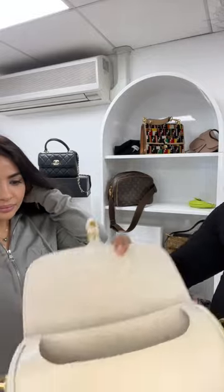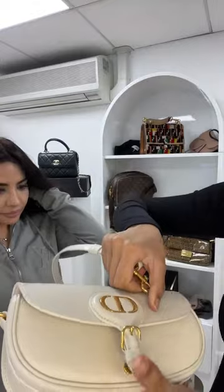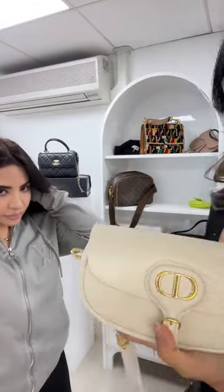Now, let me just show you. It has a pop-lock closure. Inside is super nice and clean. I love the fact that you have the strap so you can wear it during the day and then convert it into a night clutch. This would make the perfect night clutch. Absolutely. And then you can even add one of your chains you've probably got at home to make it into a little chain bag as well. So nice. It will definitely fit your iPhone.